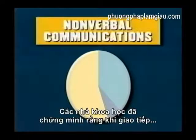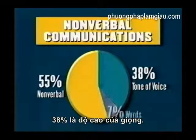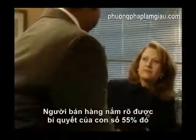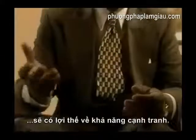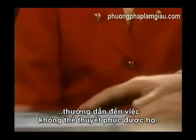Scientific research proves that we communicate 55% of our feelings and attitudes through nonverbal expressions, 38% through tone of voice, and only 7% through spoken words. Salespeople who maximize the impact of that 55% by reading and responding to their customers' body language will have a significant competitive advantage. Misinterpreting your customer's body language can often lead to lost sales.